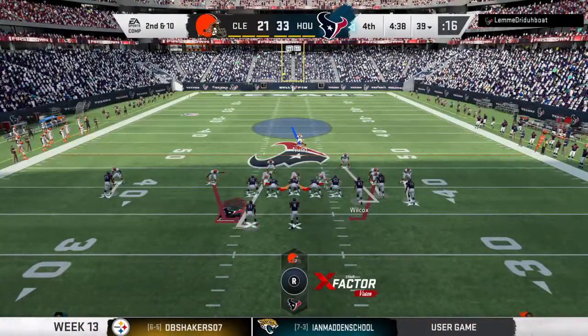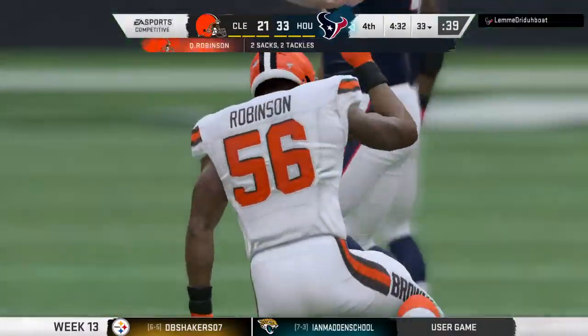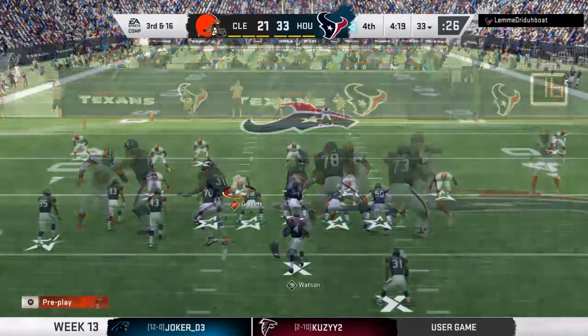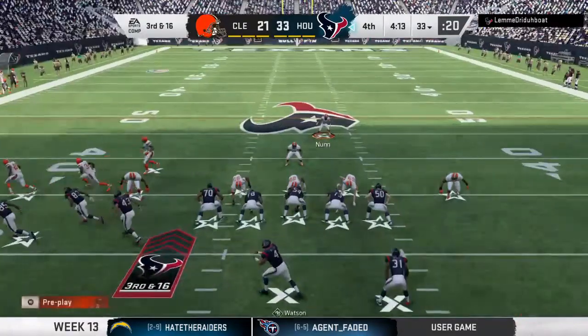Hey, alert. On 2nd and 10, Watson. Nowhere to escape, and he goes down. Now, that was just absolute perfect man coverage. Nowhere for them to go with the football. Led to a sack. That's really difficult to do in today's NFL with all these gazelles running around that you're trying to cover in the secondary.